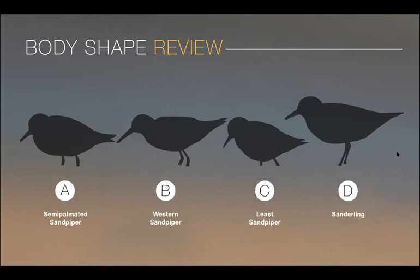So looking at this lineup here, the biggest of the group is the sanderling. It's quite a bit bigger, so if it's standing next to any of these three, it's going to tower over them a little bit. The bill is a little bit longer than the semi-palm, but it's got the same qualities. It's very straight. Western is going to have a kind of a big schnoz on him, and the least sandpiper has that downward drooping fine tip bill with a bigger head proportionate to the body.